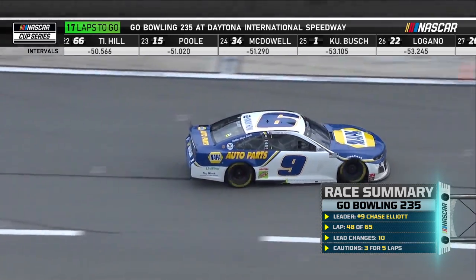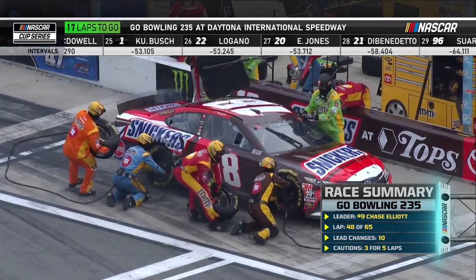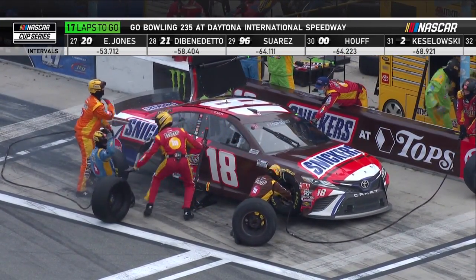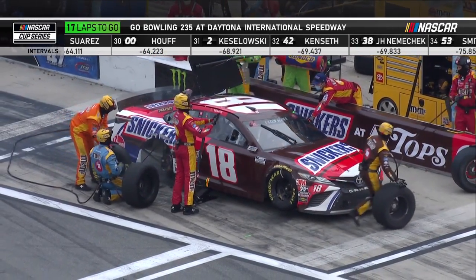And here he comes to you, Dave. Chase Elliott pits leading. Remember, they needed a boost. They've been down a little bit. Chase said this week that they were off. Alan Gustafson confirmed that to me today. So they'll take on 4 tires and fuel and try to win it here in Daytona.